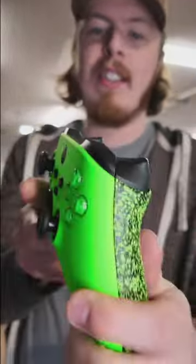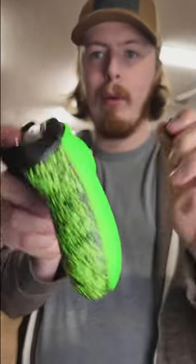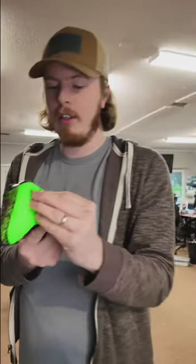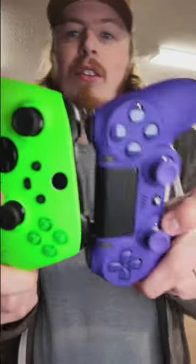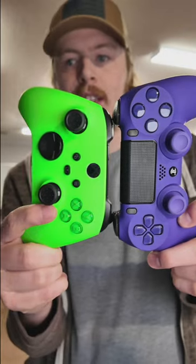Green. This thing's sick. Green SimScript has their old style back buttons, and it also has swappable thumbsticks. You can swap the top interchangeable thumbsticks. Very green, very nice, very clean. This is the last generation of consoles, like Xbox and PS4. You know, these controllers work on both. It's like the Hulk combo right here.